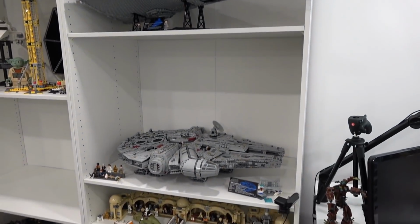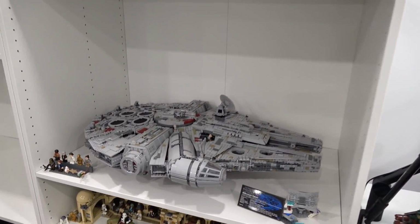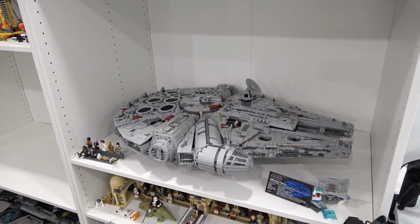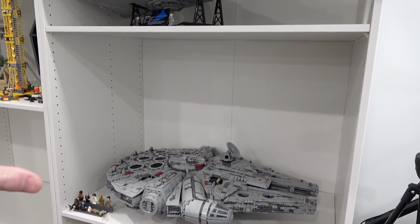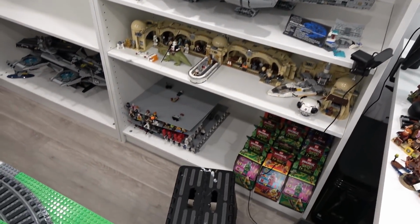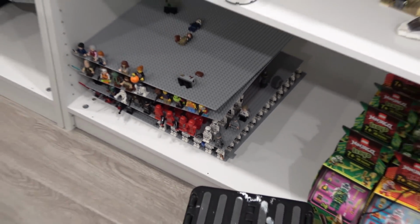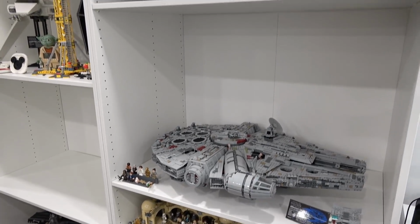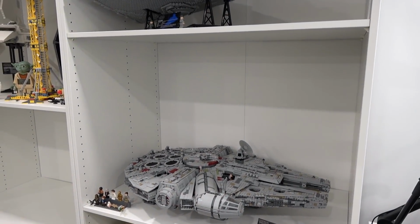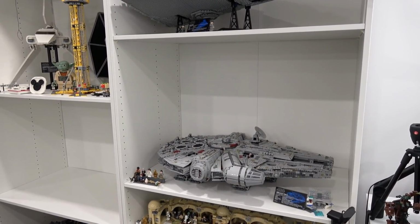The Millennium Falcon looks great here. I don't think I want to raise the Millennium Falcon up higher, because in order to really enjoy the details of the Millennium Falcon, you sort of have to look down at it from this position right here. We have this large open space here. I think I'm going to put the trays of minifigures, all Star Wars related minifigures, on shelves just above the Millennium Falcon, and there'll be one, maybe even two shelves full of Star Wars minifigures right there. I think that would look pretty cool.